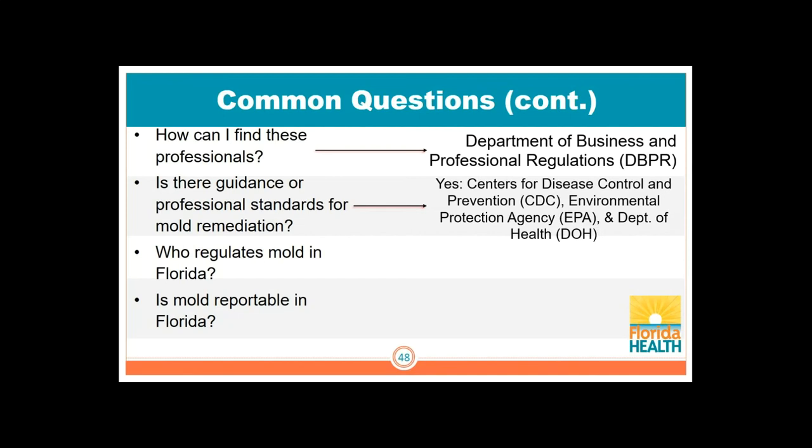Is there guidance for assessment and remediation? The answer is yes. The Centers for Disease Control has a very good website with practical information on how to remove and address mold. The Environmental Protection Agency has had a longstanding web page dedicated to mold remediation and assessment for several decades now. We at the health department point to the CDC and the EPA for more detailed guidance. There's also guidance from other organizations, such as professional societies, if you're interested.